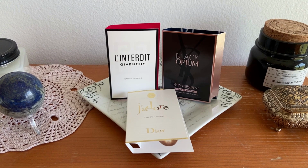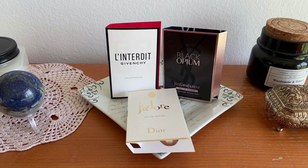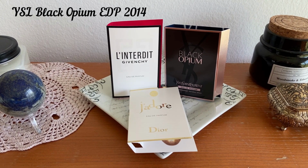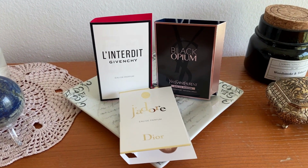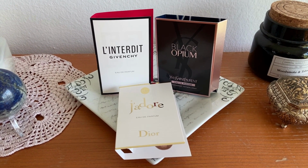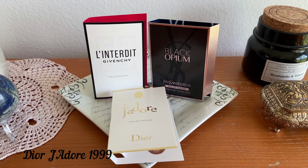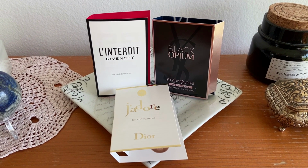And I've also displayed some samples of some other modern classic fragrances that I have in my sample drawer. So we have Black Opium, which, even though I don't like it, is still a modern classic because it's been around for a while and it's loved by so many people. And another one that's also a modern classic, well, that one could even be a classic, but it's from the late 90s. And that is J'adore from Dior. And unfortunately on my skin, it smells very soapy and very shampooey. But I can still appreciate it for what it is.